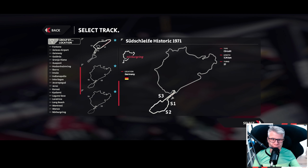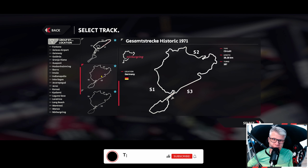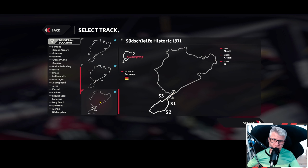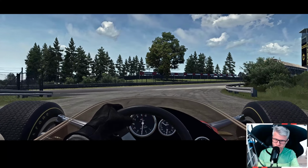Ladies and gentlemen, friends and connoisseurs of exquisite sim racing, it's here. The definitive version of the Nordschleife. It's out as a release candidate. This is the Gesamtstrecke Historic 1971 of the Nordschleife, including the Südschleife. That's the Nordschleife Historic 1971 and separately the Südschleife Historic 1971. And this is the one I will feature today in this little first drive, first impressions video. Let's go.